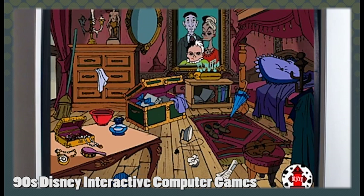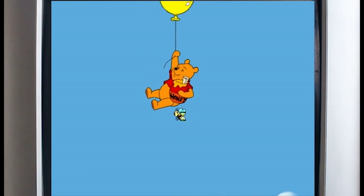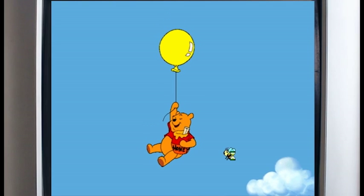I thought I was just a scaredy cat, but apparently that was more common than I thought, because this game starts with Pooh singing a song about how safe you are.